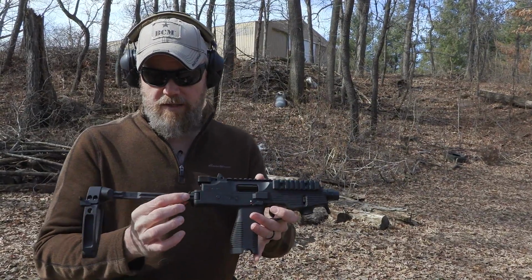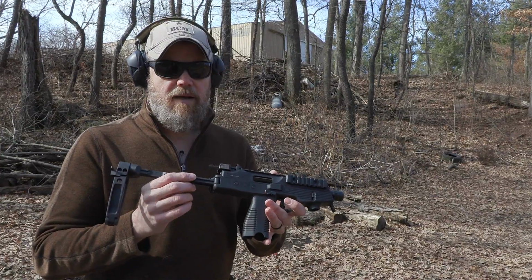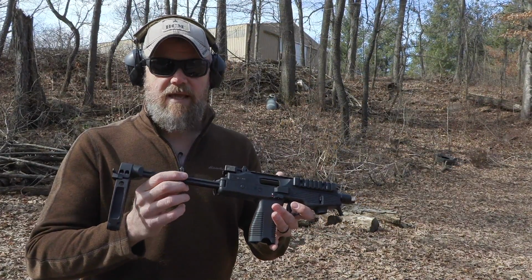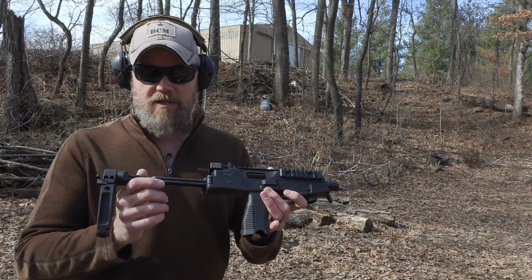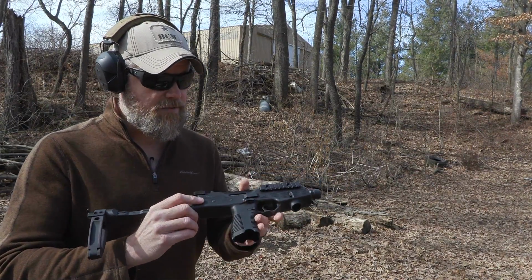All right, also, this brace adapter is made by Tech Smith Manufacturing. And I would put a link down below, but YouTube will strike my account again, so I can't do that. Just Google Tech Smith Manufacturing. You should be able to find this brace adapter and also this little piece that locks it into place.